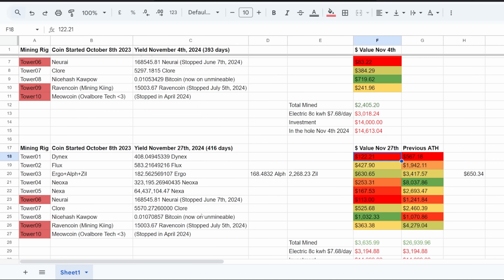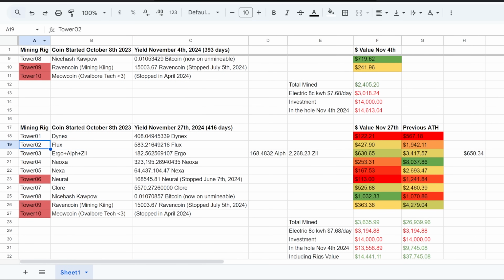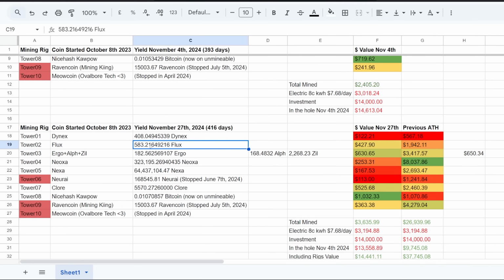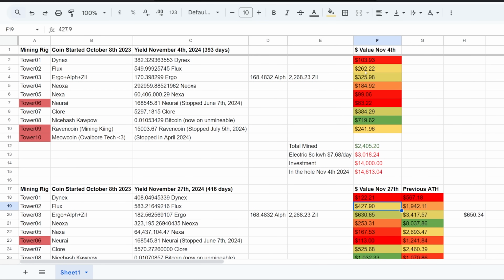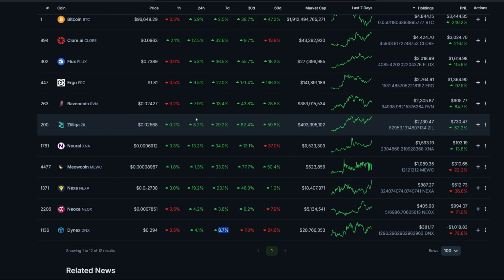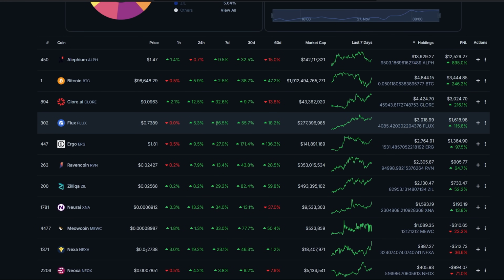Next coin is Flux. Tower 02 is mining Flux here, and we have mined a total of 583.2 Flux. As of today, this is worth $427.90. But maybe a couple weeks back, the whole bag was worth $262. So Flux has had some price appreciation here over the past month, definitely looks like 36% or 55% over the past 30 days. That's a good sign.